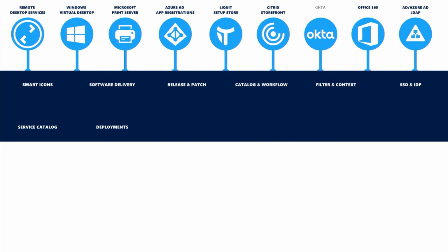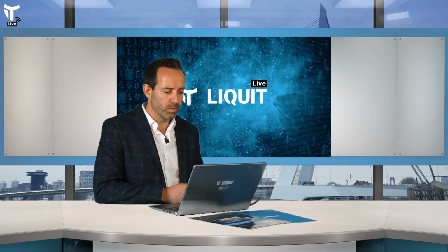But as soon as I move out of my office, my SAP client does not have a connection to my data center anymore, but I still need to work. So I click on the smart icon again, but then the way the icon behaves will adapt to the user's possibilities. It can serve an RDS session with the same press of a button. Liquit will simply broker the session into an RDS session and manage that RDS session end to end.